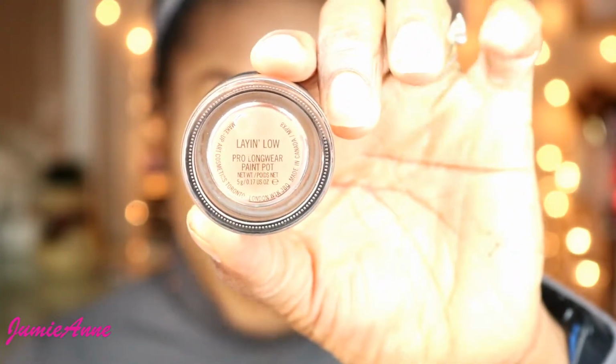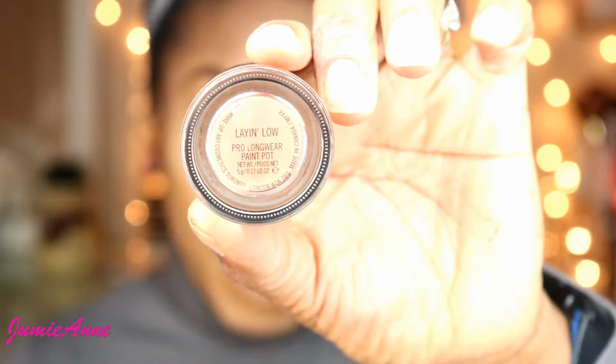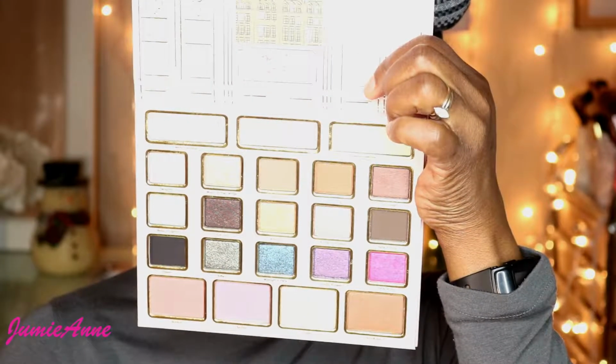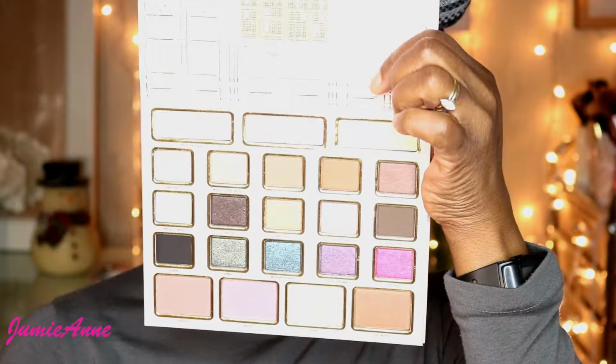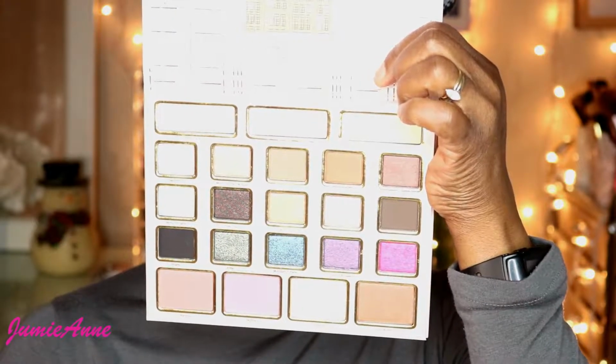I'm gonna begin by priming my eyes with Laying Low Paint Pot by MAC. Today I'm going to be using the Too Faced Le Grand Palais. This is the 2015 Holiday Palette from Too Faced. I am going to use Cobblestone all over my eyelid.